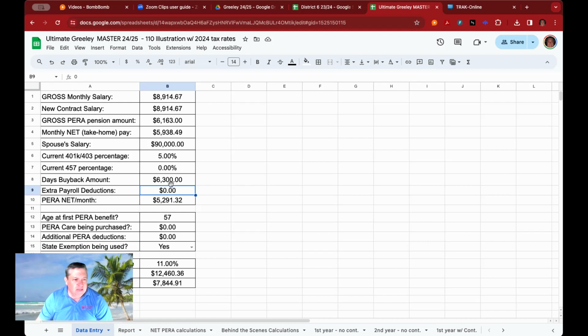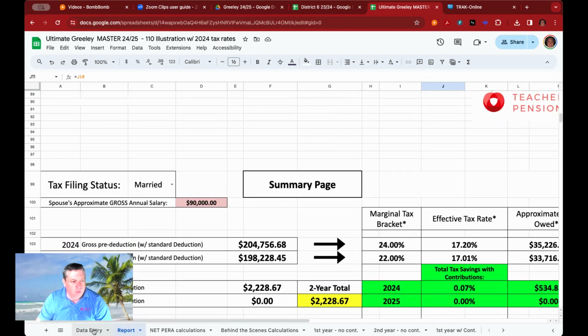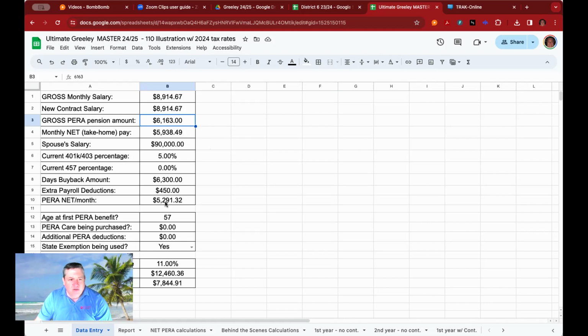So extra payroll deductions, that's $300 for the HSA. That includes that $150. So we're saving $450 being taken out. Now, this PERA net amount here is actually calculated based upon current tax rates, based upon her PERA amount of $6,163, taking into account that she's married. Make sure I've got her married on the actual form itself. Yep, I do. It goes through and figures out that her net PERA is going to be about $5,300 a month.